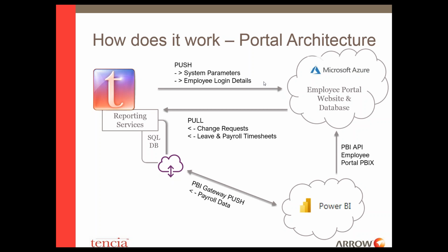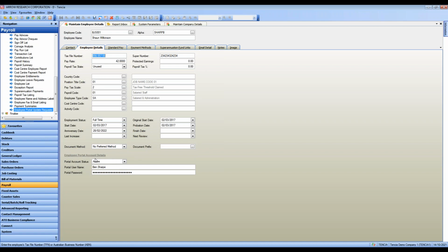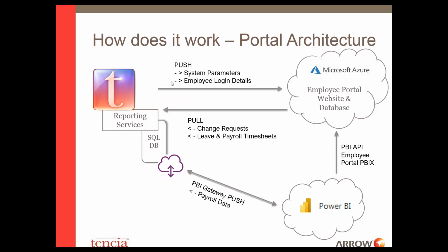What Tencia does is it pushes out only the system parameters for the employee portal and employee login information. So under maintain employee details, on our employee details screen, you just make an employee active there. So Ben's got an active login in this instance with the username and password for logging into the portal. By doing that, that's where you specify what employees you want to have access to the portal and which ones you wish to deny access.